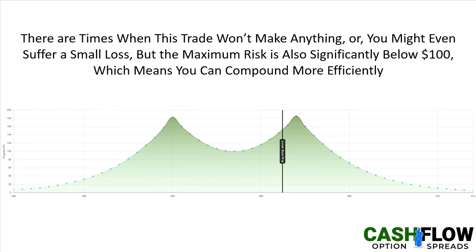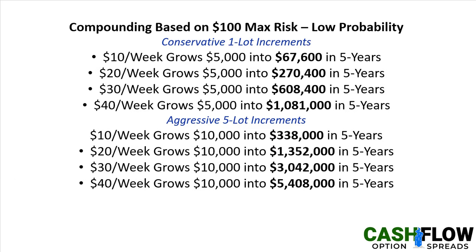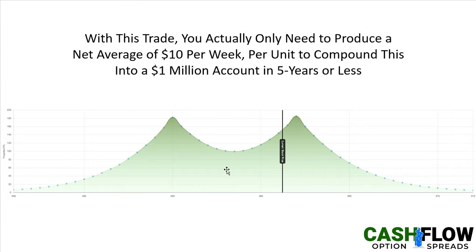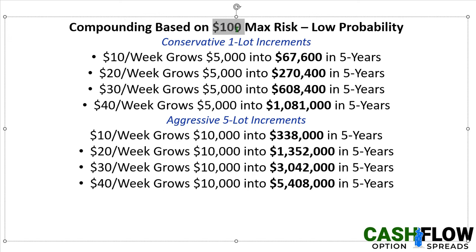And $20 a week, if you can average $20 a week with this particular trade, you will actually grow your account much bigger than what I was showing. So with this trade, you actually only need to produce a net average profit of about $10 per week per unit to compound this into a $1 million account in 5 years or less. And why is that? Because notice, compounding based on a $100 max risk. Well, this does not have a $100 max risk. The max risk is much smaller than $100 on this trade, especially if you follow the instructions and don't hold until expiration. It is much smaller than this, which means that all of these numbers get bigger because you're able to use a smaller max risk in the compounding formula.